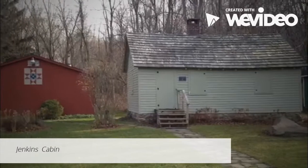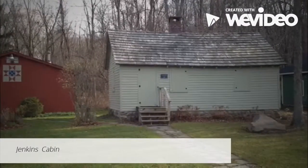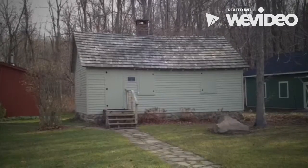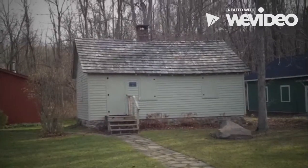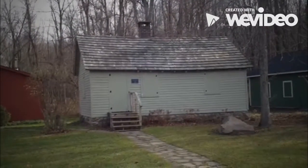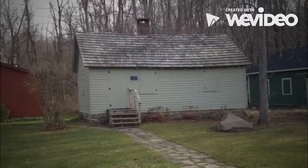Prior to settlement, the area that is Northeast Ohio was called the Western Reserve. The Western Reserve was sparsely populated until after the War of 1812. Jenkins Cabin provides a prime example of what an early Western Reserve home would have looked like. The cabin is only one room.